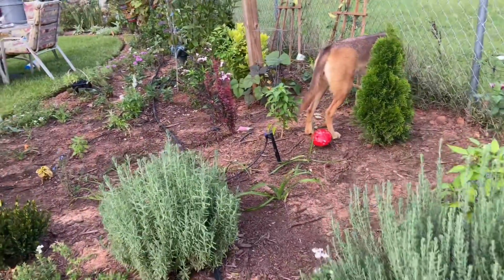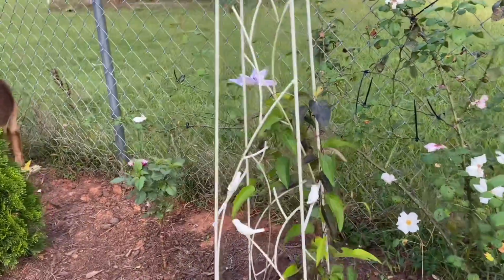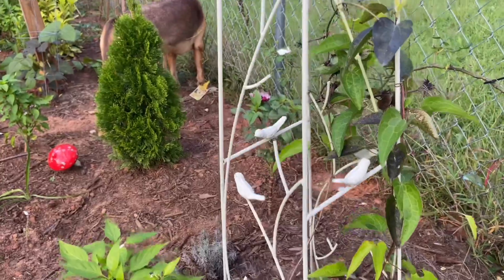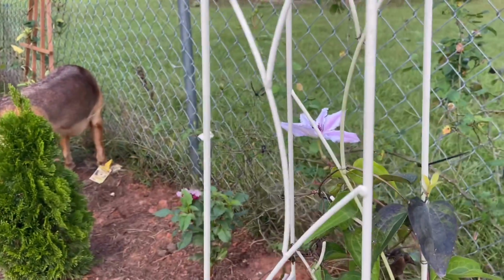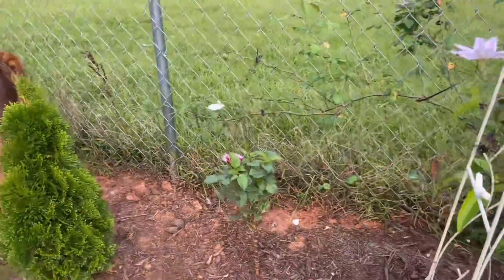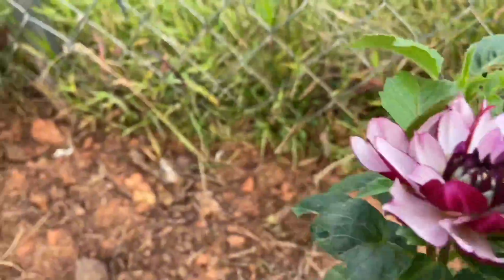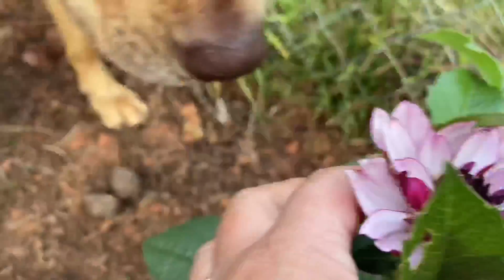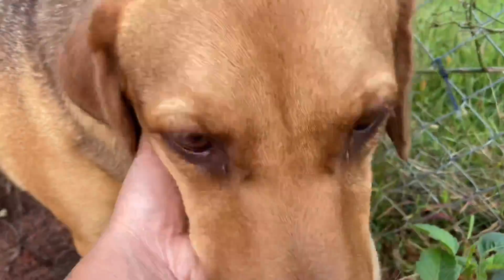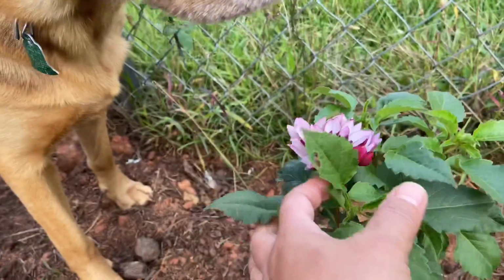And I get also another flower here. This is the clematis. I should have cut this to get more blooms, but I didn't. So I have one flower there. And here, this is another dahlia. I think they're beautiful. Oh, Pima, she just wants to participate.